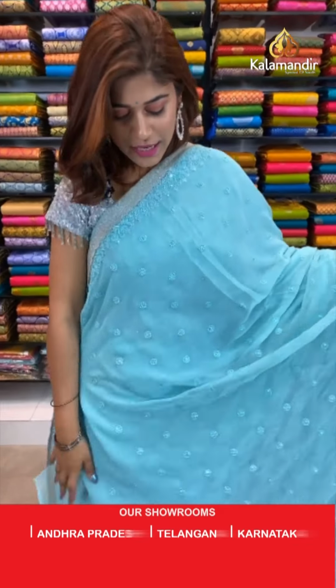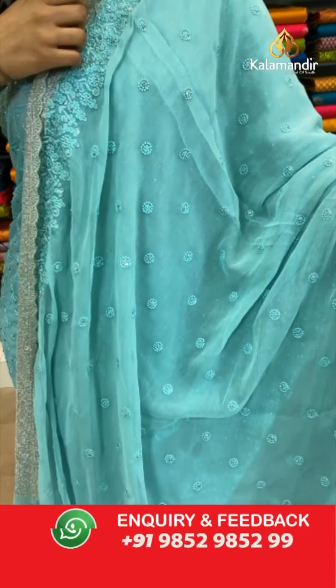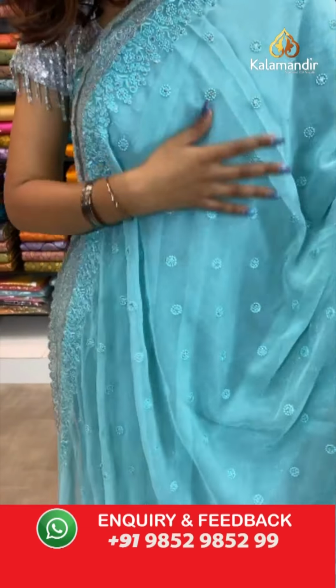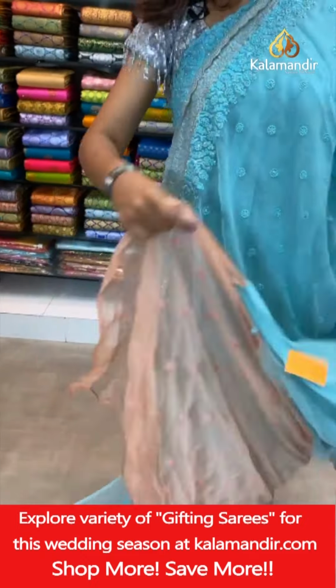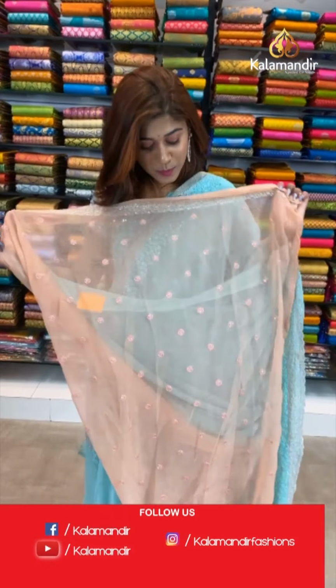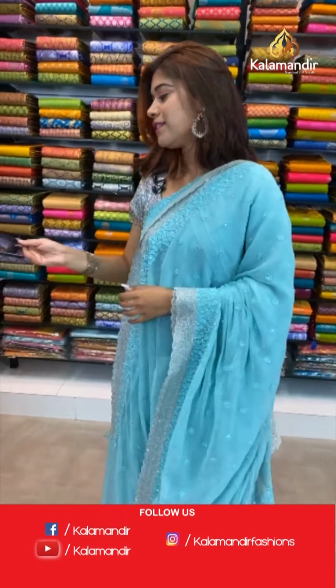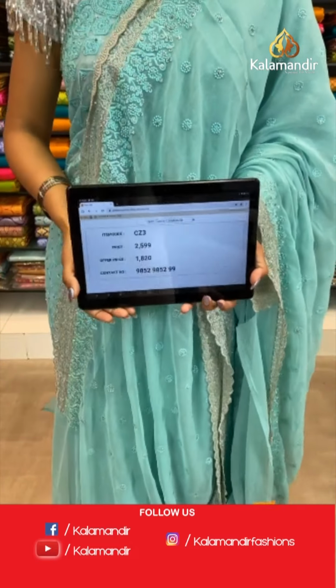This is another blue, light blue shade, a sea green also you can call it, and then we have the border similarly to the pallu, and here is the blouse piece in orange, we have like peach tone to the blouse piece. The code is CZ3, offer price 1820 rupees.